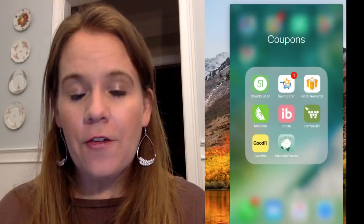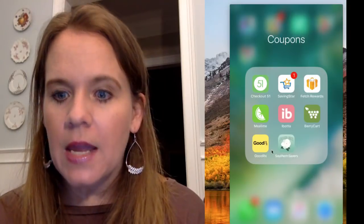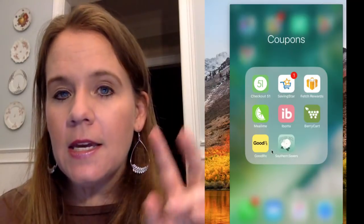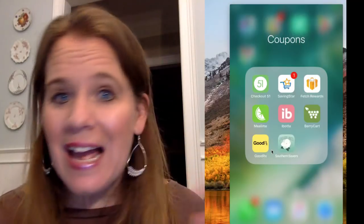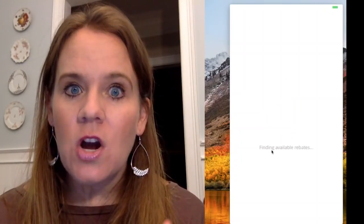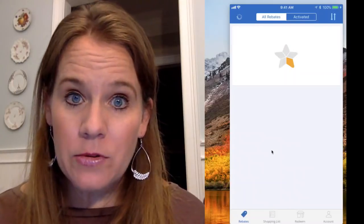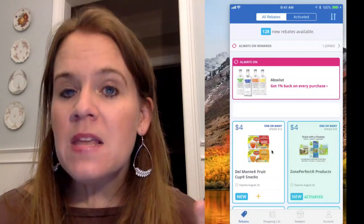Saving Star and Checkout 51 are in cahoots together. So you do need to know that from the beginning. And with them being in cahoots, that means that if I see an offer that is in both Checkout 51 and in Saving Star, I cannot redeem them to both apps. It is not going to let you. So with Saving Star, if I come in and I want to load it through Saving Star, I'm not going to be able to redeem it through Checkout 51.